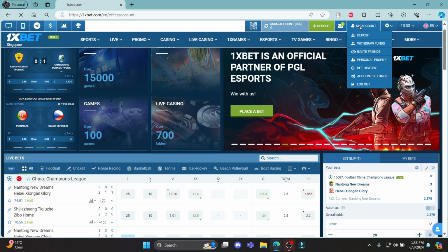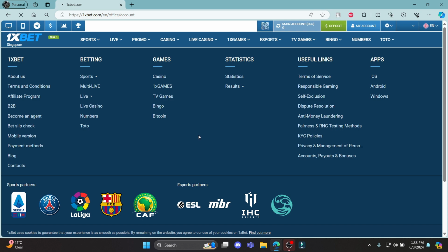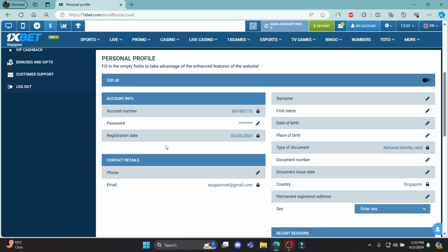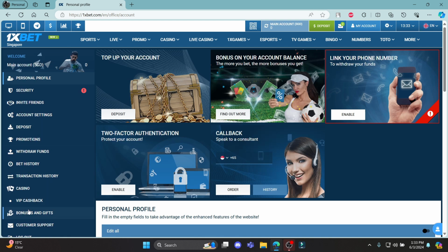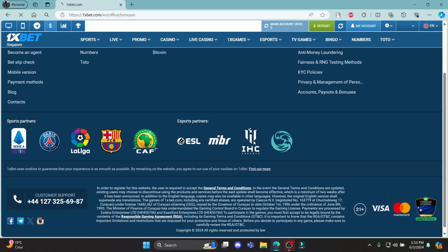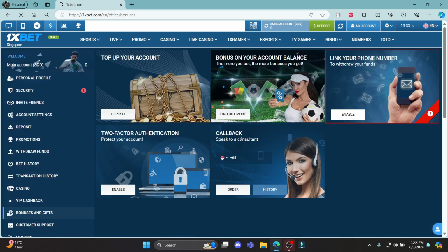After you click on My Account, this page will load up where you can see on the left hand side there will be promo codes and offers option. You must go ahead and click on this option called bonuses and gifts. So after you click on this option, the bonus option will show on your screen and then you can check your promo code quite easily.